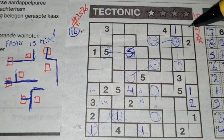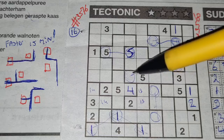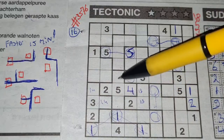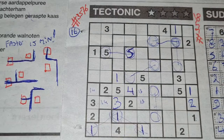Alright. Let me see. Two numbers left in this cross area, for numbers 1 and 3. We have a 1 here, no 1 there. 1 should be here and the 3 goes there. Alright.